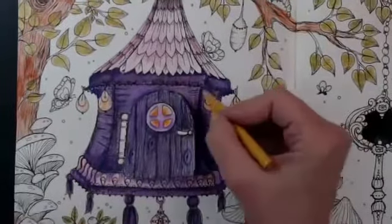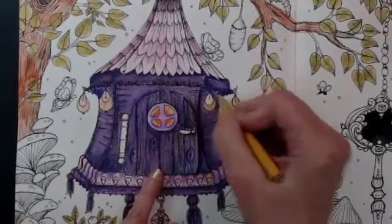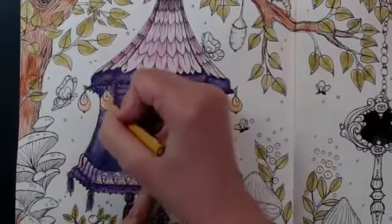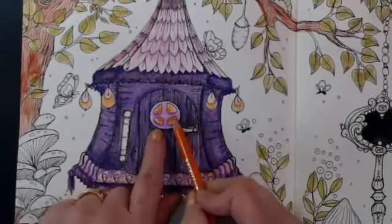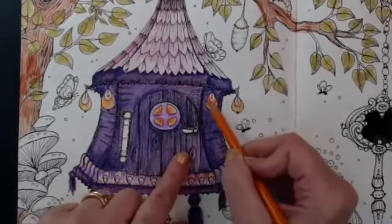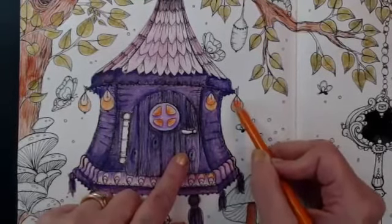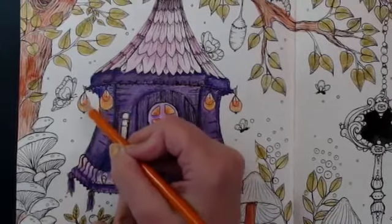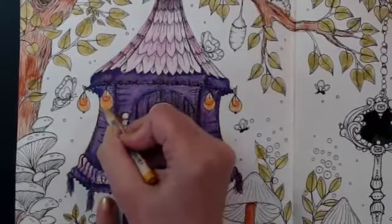I'm still going to make these be almost like little lamps hanging off. They might be, I don't know. That's what I'm going to make them. So I'm just using the yellow ochre and the orange, the same thing I did on the inside of the window here. And we're going to make them be like little, like if a lightning bug was a plant, then that's what this would be.